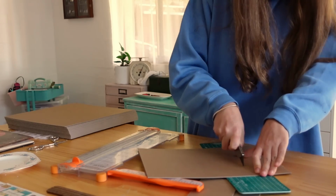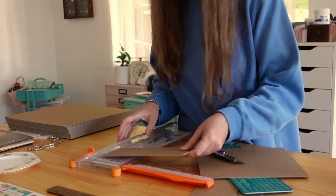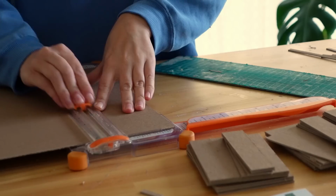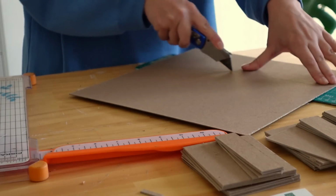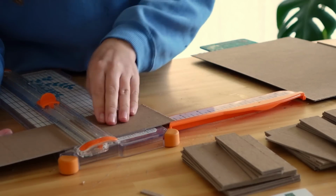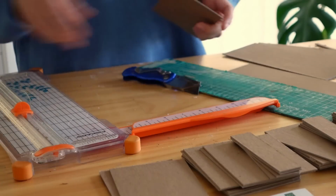So last year I was able to do 25 of them, but this year I really want to try and do even more than that. I've actually prepped so far enough for 50. And so that means individually cutting out all the little covers and then building the covers. And I hope to get the building part done by the end of July.